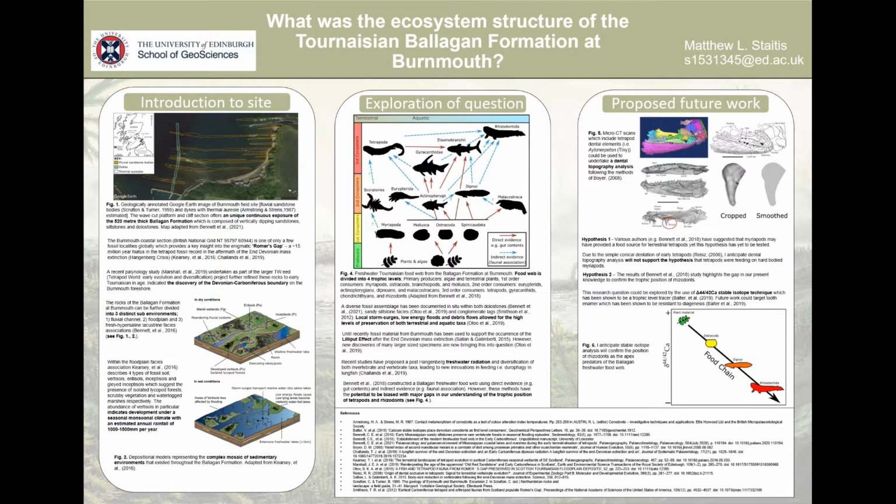I could go on all day about Burnmouth geology. You can actually see at the top, in plan view, the fluvial channels seen from Google Earth. You can just trace them out. It's such fantastic exposure, and that has led, as we go on now, to the exploration of the question of the fossils themselves.